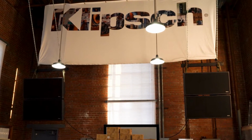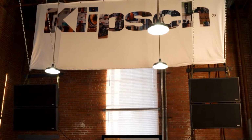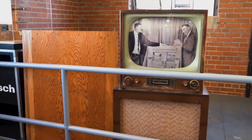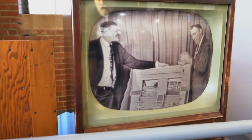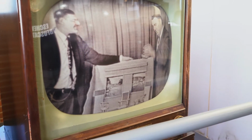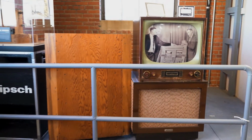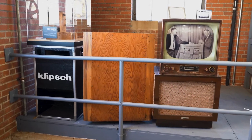When I was testing these speakers, after we put them up, I knocked 2 plaques off of the wall back here. Now this television that you're looking at, below it is the Shorthorn Model T, the world's first video monitor, designed to put a TV on top of and put it in your corner. And in the picture, Paul Klipsch is demonstrating 3-channel stereo setups to the local TV personality Haskell Jones.